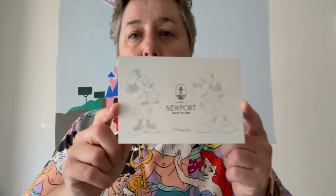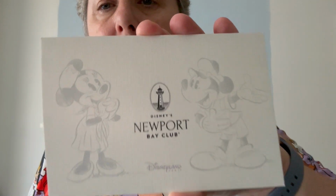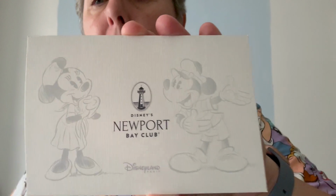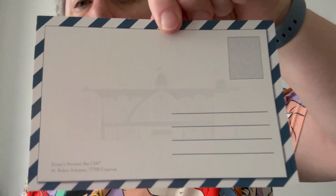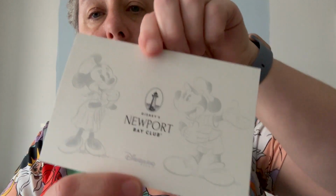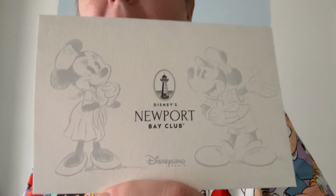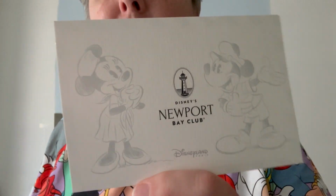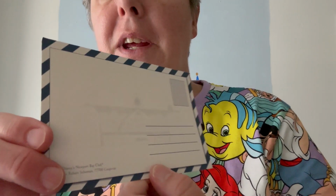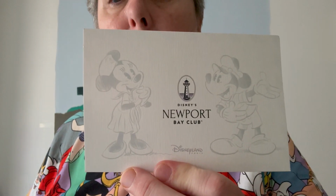This one is something that anyone can get at Newport Bay. They leave one in your room. It is a Newport Bay Club postcard with Mickey and Minnie on. That's just the back of it. And this will be in every room when you arrive at Newport Bay. And you just get that as a free gift, just as a souvenir. You can send it to somebody or you can keep it. But yeah, everybody will have that in their room at Newport Bay.